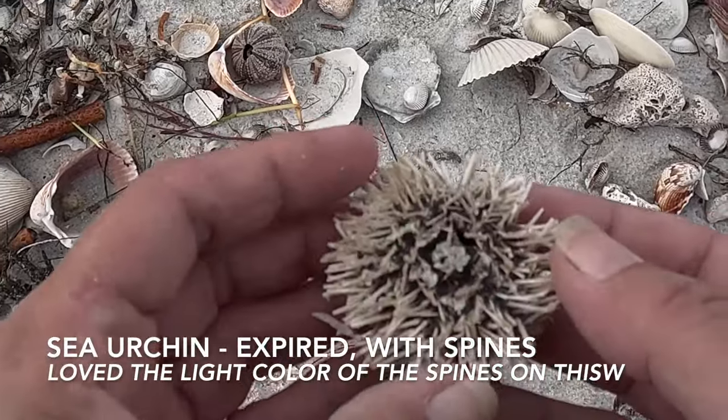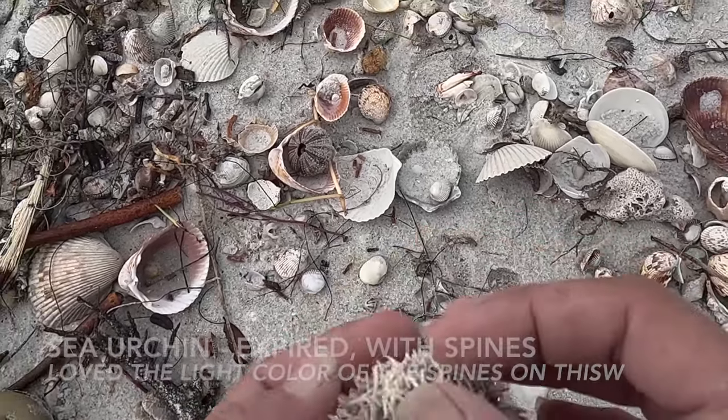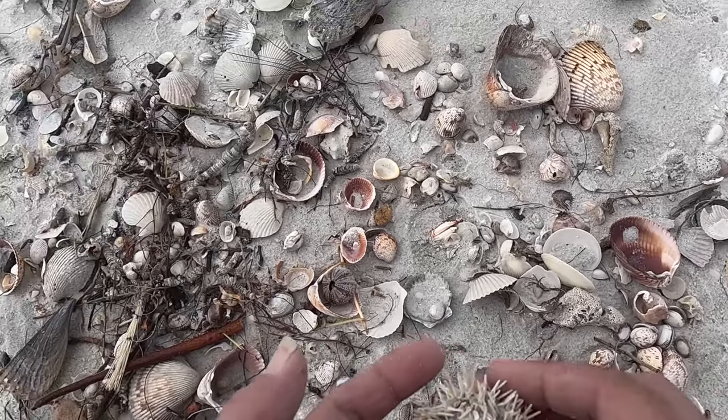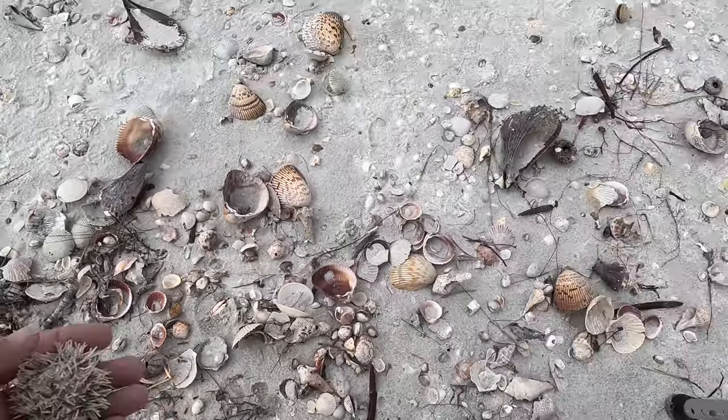I haven't been picking up a lot of urchins. But this one with the white spines on it really fascinates me. They haven't been here long enough for the sun to have bleached those, so that's what color it actually came. So I think I am going to collect this little guy and hopefully just put him in something to protect him.